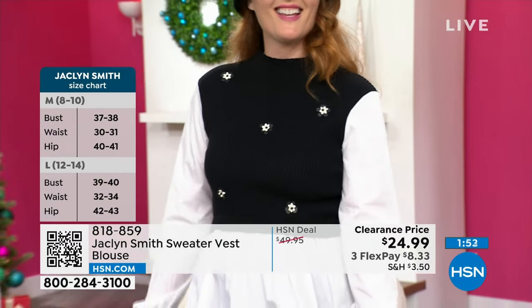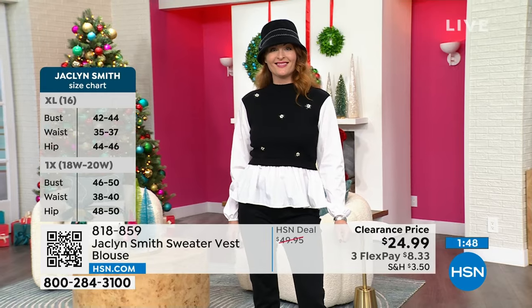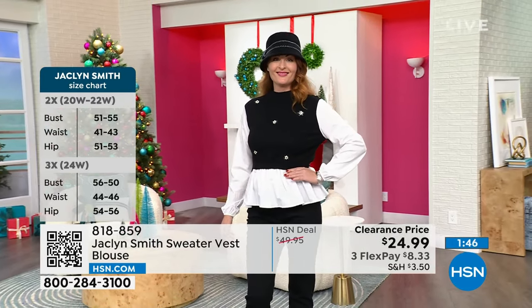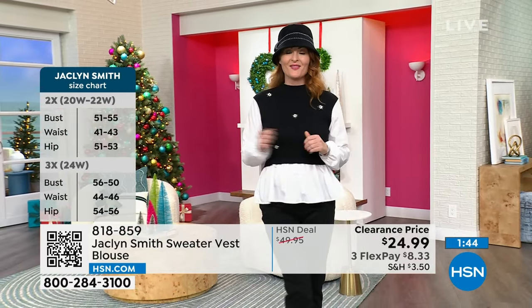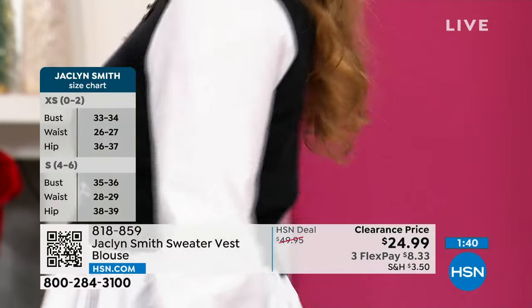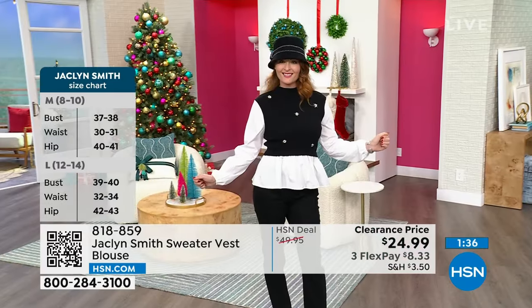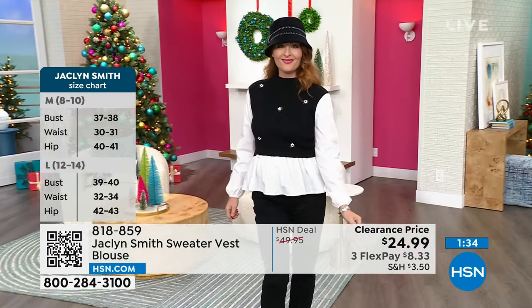Nicole, what size are you wearing, love? She's in a small. Nicole is 5'9", and she's normally in a size small top, so I would say go true to size. She's also a size 6. I also want to show it to you in the spring crocus bright white. Now, the length of the garment is about 23.5 inches, but I want to show you some of the details.